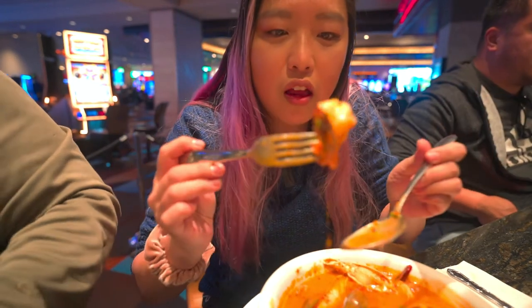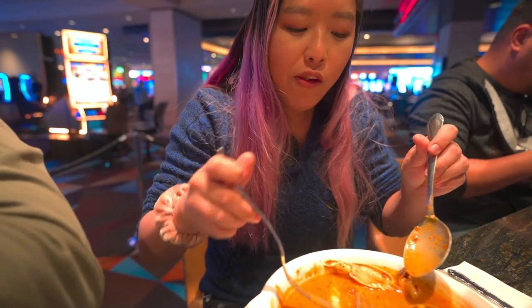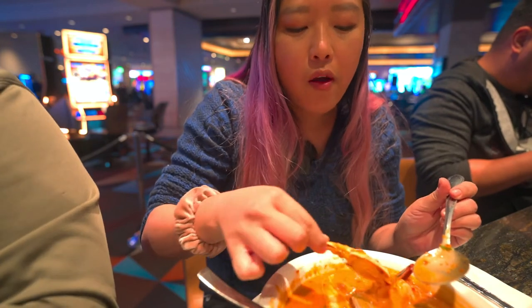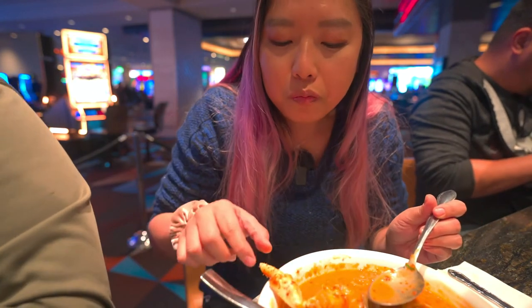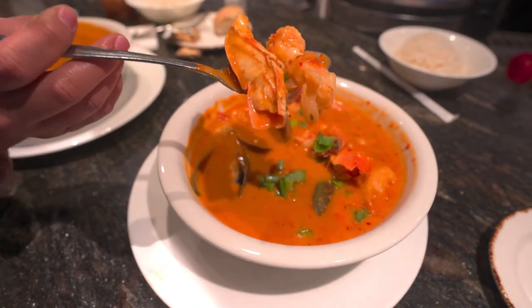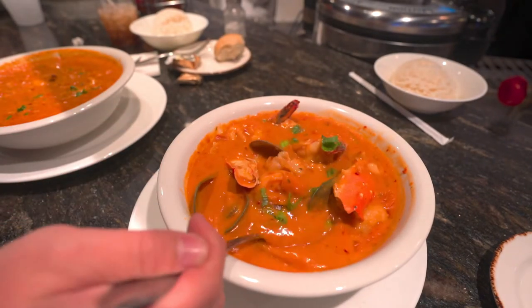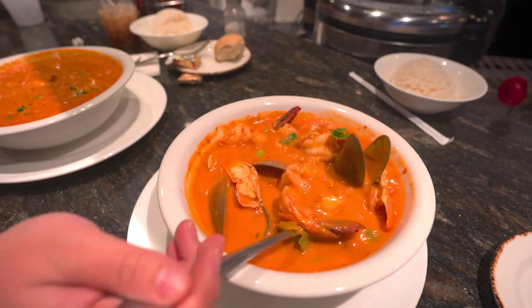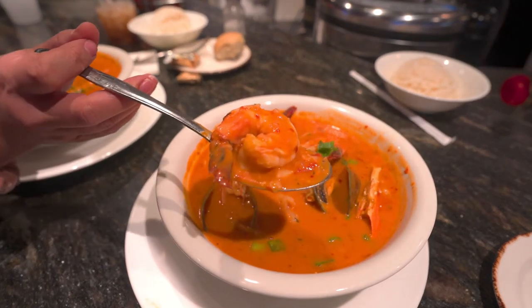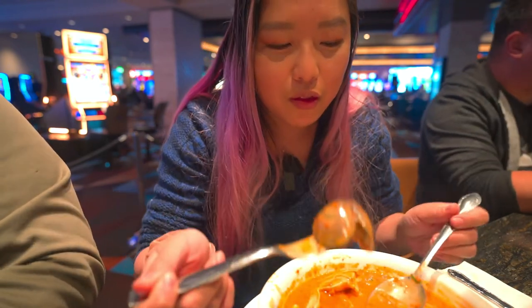Look how ginormous these shrimps are. They're so good. It's cool too, because compared to the regular pan roast, they give you little pieces of king crab legs that you'll have to dig out, but it's tasty. Let's go. Even the clams are big. Let's try this.